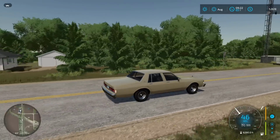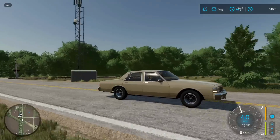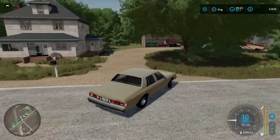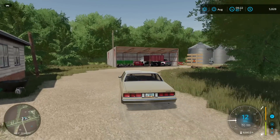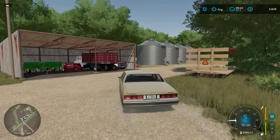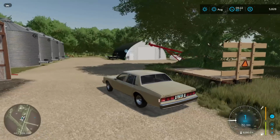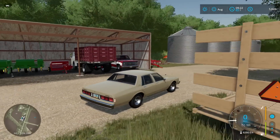We're in the whip. We are in the Boston Caprice. Look at this thing. We even got rally wheels on it. But here is the farm. Holy cow, it came up quickly. I am tasked with trying to bring this farm back from the... I don't even know what you could call it. It hasn't really been in operation within the last 5-6 years. And I really got to see what's all on the farm and what I have to work with.